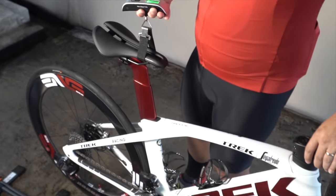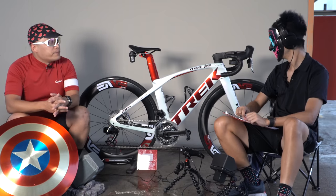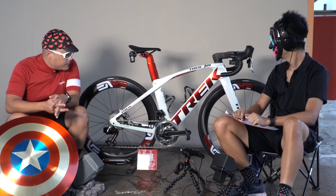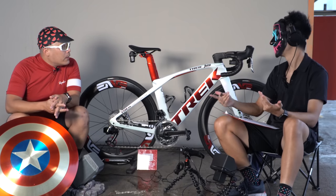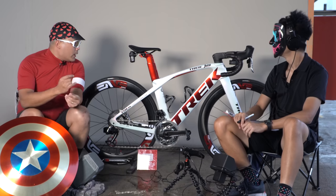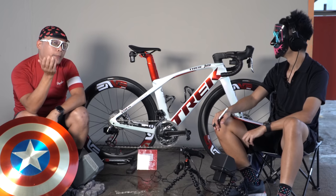I think it's because of the group set. The group set is not the lightest compared to Shimano. Yeah. And because it's a power meter as well. Yes. So how is this bike? Do you like it? What do you not like about this bike? What I do not like? I wouldn't say not like it, because it's part of it.